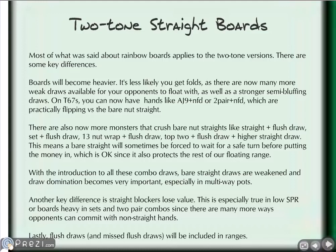So when you get to the river on a rainbow board, it's very likely someone had a set or something if there was a straight on the flop. And on these boards you have to include a bunch more missed flush draws, or flush draws if the flush draw did hit. So that's it for the theory part, so let's look at some hands.